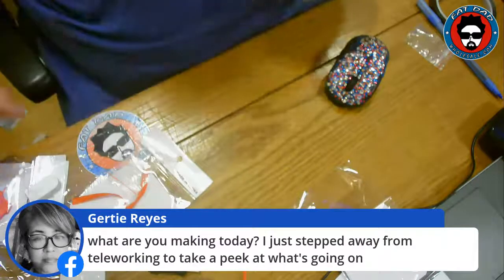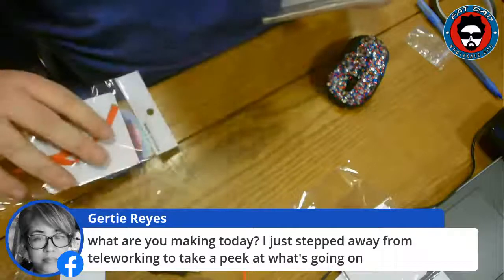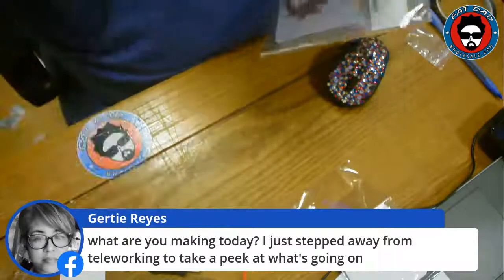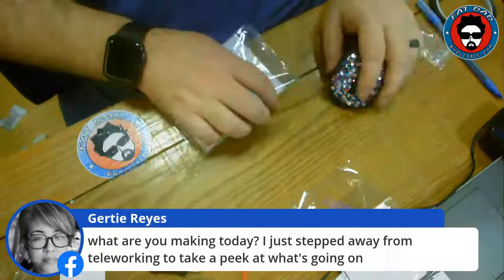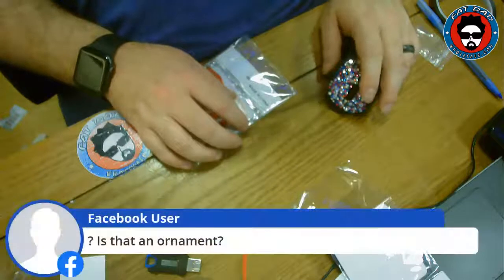So let's try another ornament. Let's try the Christmas package. See how this one plays out, because guess what? This time we're going to know that we need to peel off the plastic. So we'll see how this one turns out. What else do we have here? Yes, ornament.